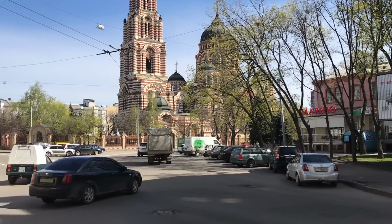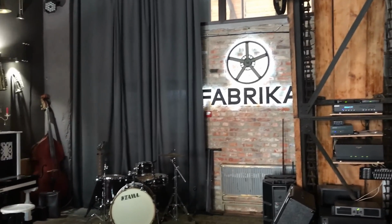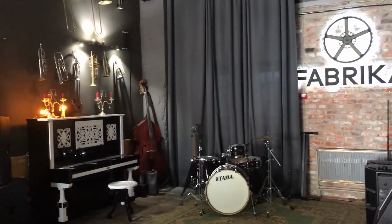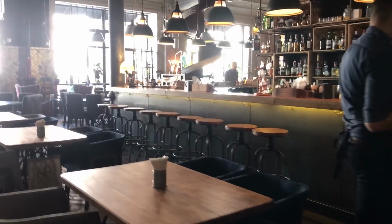I'm literally just walking around and look at this. Look how beautiful this building is. So you'll never believe, but this is actually the downstairs of a co-working space called Fabrika. The actual co-working space is kind of overpriced and sucks, but this bar is really beautiful downstairs.